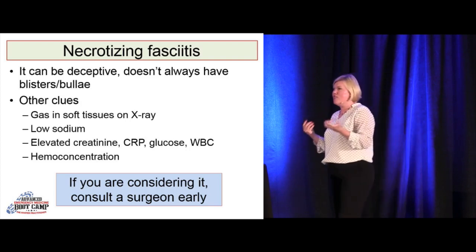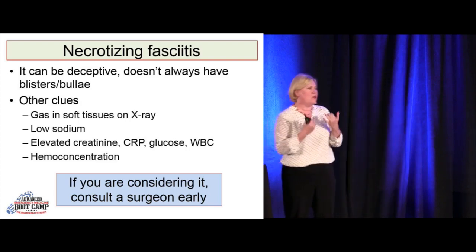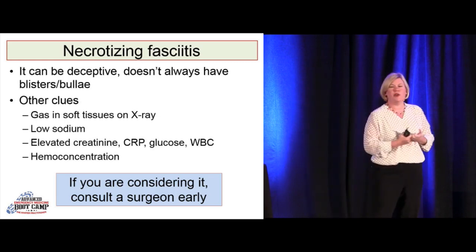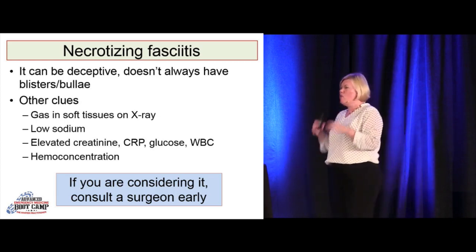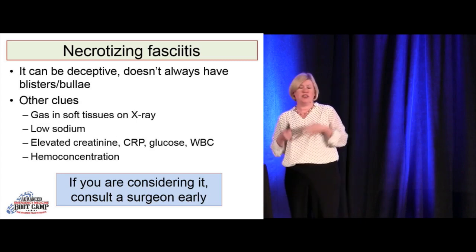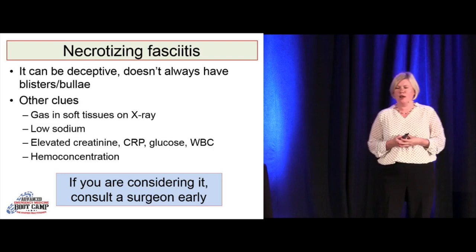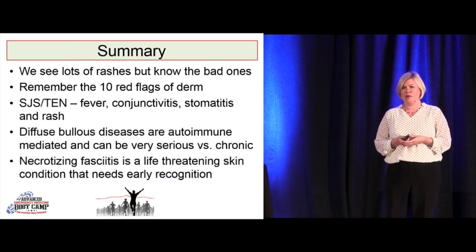Again, if you're considering it, the role that we play, the thing that we need to do is to call a surgical consultant early. Even if they're going to blow you off and say, I don't think that's what it is, the point is you have to advocate for your patients and know that debridement is really the answer to this disease. So if you're worried about it, call for help early.